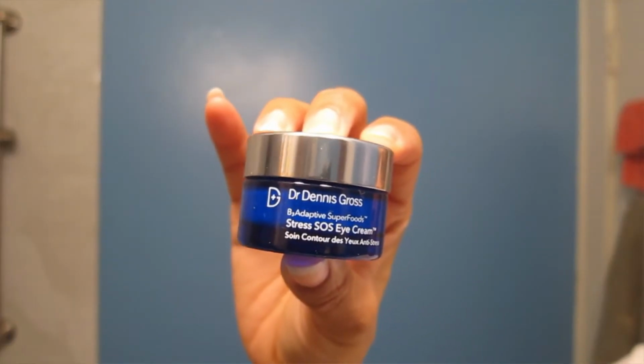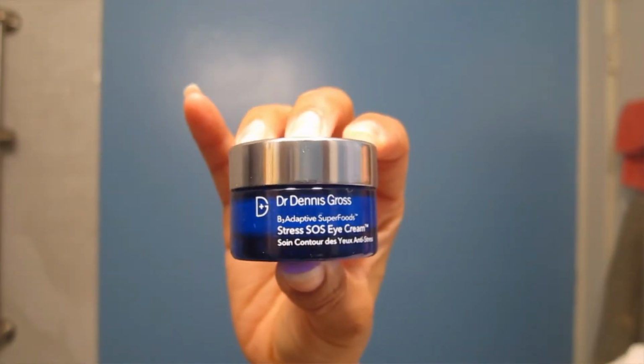I received these 3 products in their line. I'm going to go through each one and explain what it does to the skin. First thing I'm going to talk about is this Distress SOS Eye Cream. This one is for tired eyes, for puffiness.